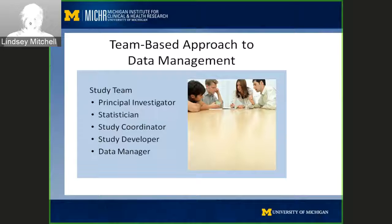The study coordinator might be the person that's actually collecting the data, consenting the patient. And so for them, some of the things you might decide to do with the data are not practical in their day-to-day life of working with people and having to fill those out. We talk about study developers as someone that might build the database for you, and then data managers are the people that actually manage the data and come up with a process to make sure that it's being taken care of throughout the life of the study.